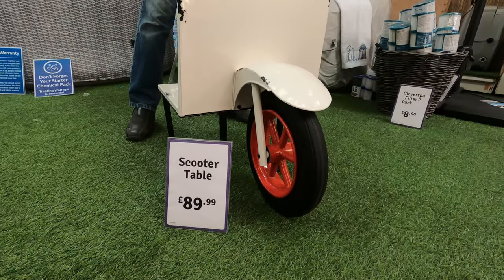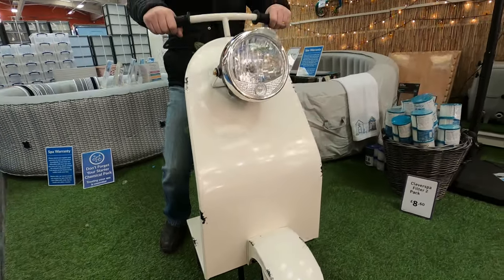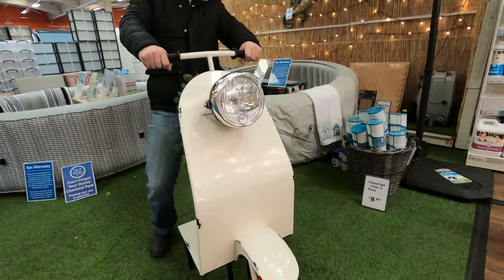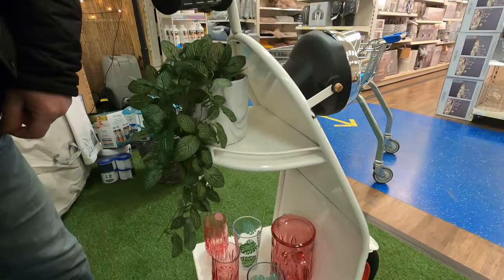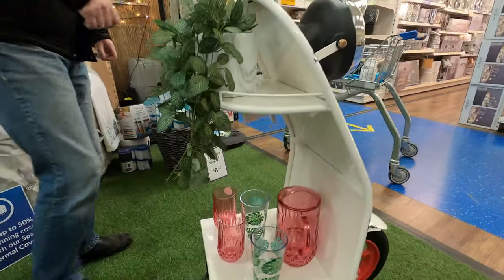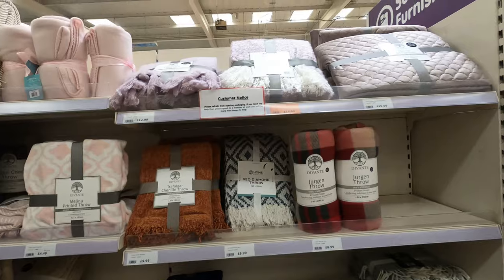I think this scooter table, it's so cute for £90. Put it in your garden, you have a mini bar, you have a mini table. It's novel. Nevertheless, I think this is perfect for when you're having parties in your garden and having barbecues. This is going to add a perfect conversation piece with your friends.